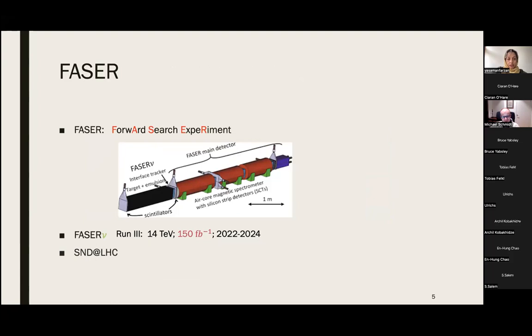During run three of LHC, a few forward experiments will collect data. Maybe the most famous among them is FASER, which was proposed first. FASER stands for Forward Search Experiment. But in addition to this rather well-known detector, there are two other detectors, FASERnu and SND at LHC, that I am going to talk about.